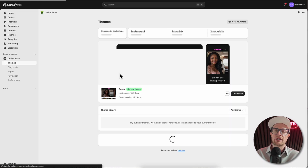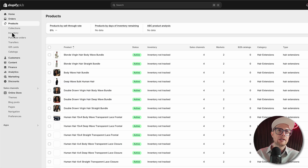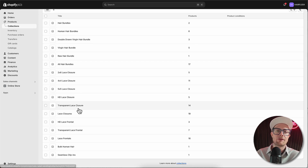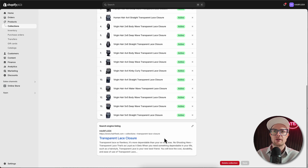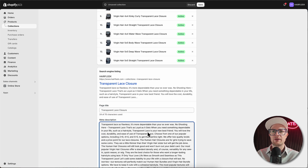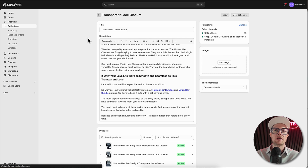Okay, so what else I got done? I was using a little bit of AI and a little bit of my own creativity. And if we go over here to collections, I have all the collection descriptions done. So you can see that here. But then you can also see, how did I miss transparent lace closure? Well, I thought I had all these done. Apparently not. Of course, the one I'm recording is the one I probably missed.